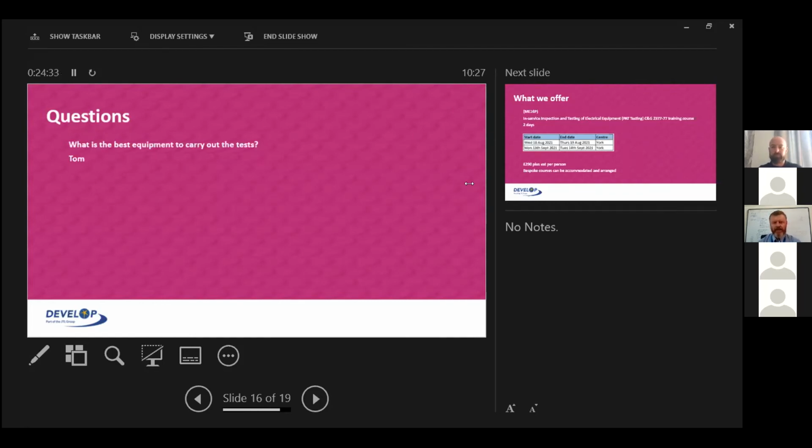I base it more on the person carrying out the test. Some people will pass the course and have no issues doing a simple, what we call stop no go test. So you put a plug in the tester, press a button, it'll do 3 tests, say pass, pass, pass. That's a good tick off.